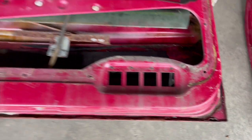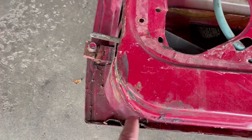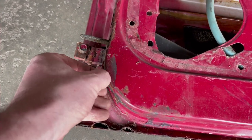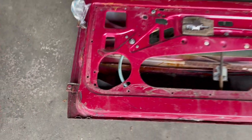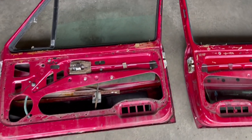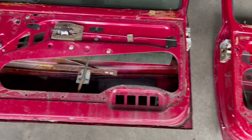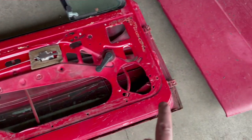Here there's a drain, and here there's drains. Now these two drains should be cleaned. Now there's a bunch of glue from the weather strip I peeled off. Again, we're gonna re-weather strip both these doors when the time comes. But enough talking, let's get this glass out and we'll start working on repairing the rust right there.